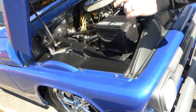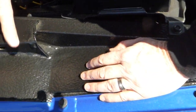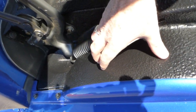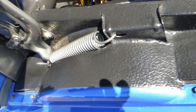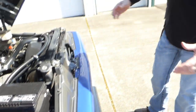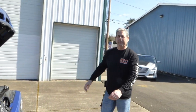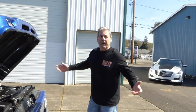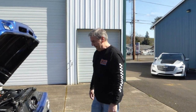Now, I want to show you something. Here's part of the reason that you're not going to rub. Look at this. This is a little bit of a tub here. Very subtle, very nice. Good thinking on that. So you can run big tires, which this has 235s on the front, 255s out back. Not extremely big, but they look right, and they drive nice and true.